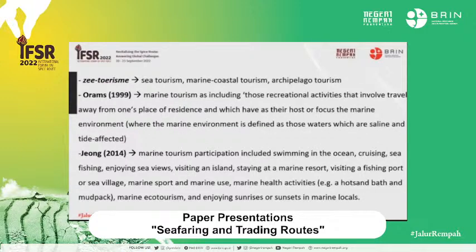It is actually difficult to know the origin of sea tourism in the Indonesian archipelago. The first thing is to try to trace the definition or the concept of sea tourism. In addition to the term sea tourism, it is also known as marine tourism and coastal tourism. Marine tourism is defined as including those recreational activities that involve travel away from one's place of residence and which have as their host or focus the marine environment, where the marine environment is defined as those waters which are saline and tide affected.